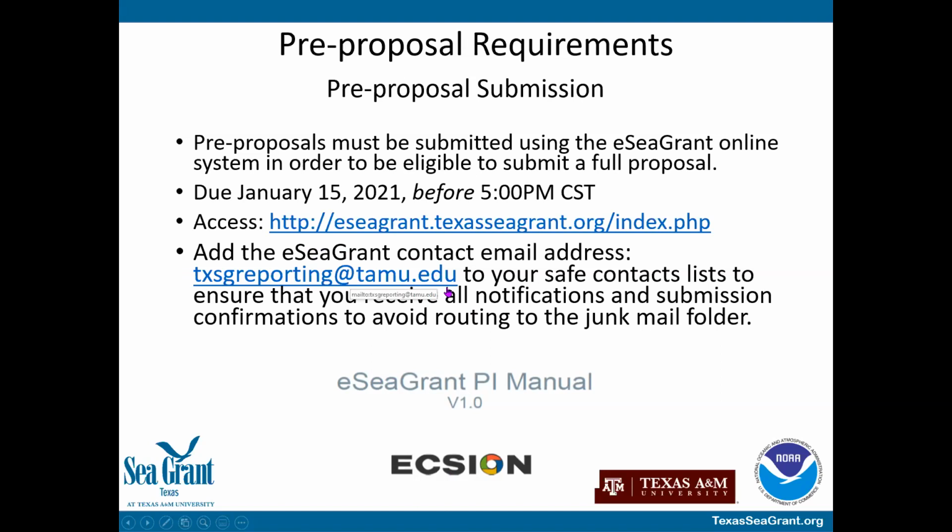We want you to please add that address to your safe contact lists before you're even registering into the system. That way, it'll ensure that as you're registering, you'll receive verification emails and other notifications. And of course, when you're submitting your proposal, you'll receive those confirmations. That way, it's just going to make your life easier and you'll feel better about working with the system.